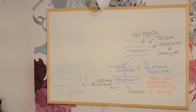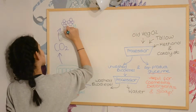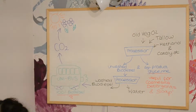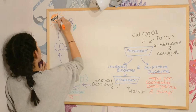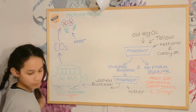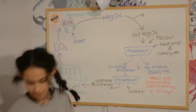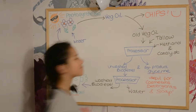But the next crop of plants use the energy from the sun to transform CO2 and water into glucose, which enables them to grow. So, effectively, CO2 is recycled. From these crops come more cooking oil, which is used, for example, for deep frying chips. Then, the used cooking oil is sold back to the refinery.